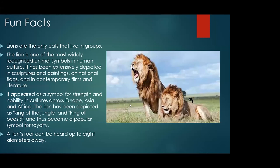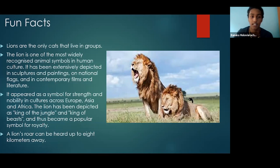No problem. Mali, lions are the only cats that live in groups that we all know. The lion is one of the most widely recognized animal symbols in human culture. It has been extensively depicted in sculptures and paintings, on national flags, and in contemporary films and literature also. It appeared as a symbol for strength and nobility in cultures across Europe, Asia, and Africa. The lion has been depicted as king of the jungle and king of beasts, and thus became a popular symbol of royalty. A lion roar can be heard up to 8 kilometers away.